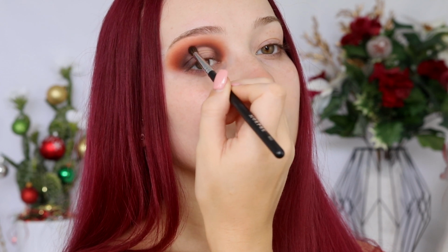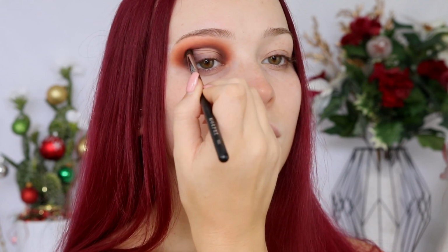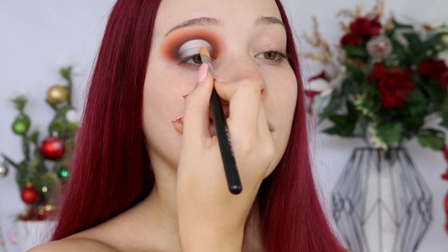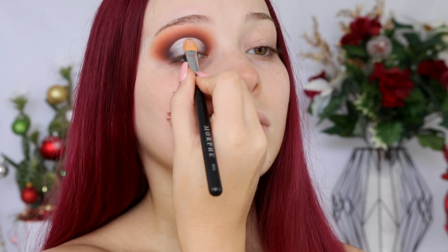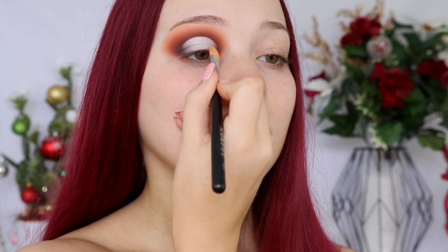Before going in and applying shadow, of course, we want to prep the lids, so again going in with that P. Louise base. And this is the opportunity to really sharpen up the edges of the cut crease so that your halo eye looks super clean and precise.